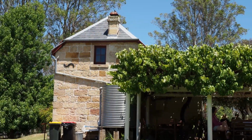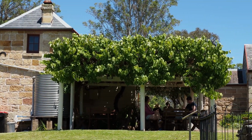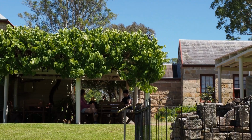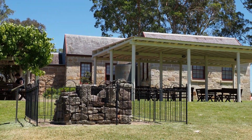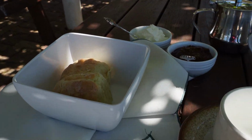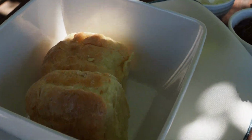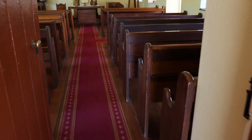So there's a few really well restored buildings here, and also there's a cafe that does Devonshire teas, so of course I'm going to partake in that. So I've got my Devonshire tea, a couple of scones. Just a tiny wee church.